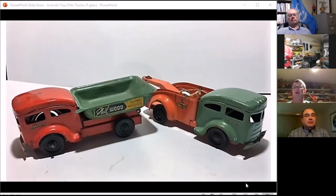I'd just like you to briefly notice the little tab on the side of the dump box for lifting it. Unlike the rest, which had a traditional wire lift, this one has a little tab built onto the side of the wheelbarrow box to dump it. Again, tow truck, very nice details, and the first kind of Dunlop tire. Dunlop tire was on a lot of their tow trucks as well.